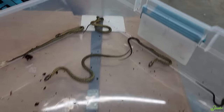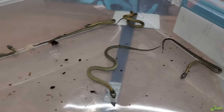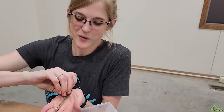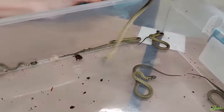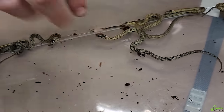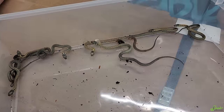Oh my gosh, I still can't believe this. We made them. Well, we didn't make them. We let the snakes make them. Facilitated them being made. Exactly. Wow, you guys are looking at the very first captive bred, whatever this mutation is going to be called, in Plains garter snakes. Wow.